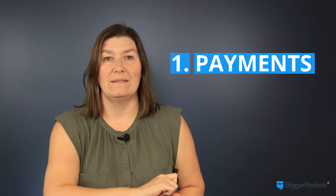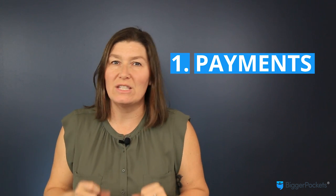Number 1, payments. Upfront rent can seem like this great big awesome thing. You collect a big wad of money up front. You don't have to worry about your tenants paying on time because they've already paid. Except, what do your state's landlord-tenant laws say about collecting upfront rent? Some states limit the amount you can collect up front. Other states require you to pay interest on it. If you don't know, you need to find out.